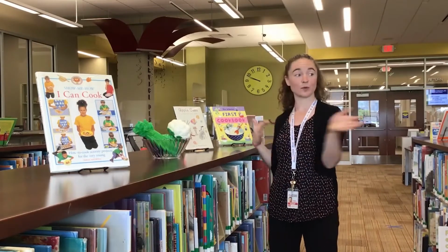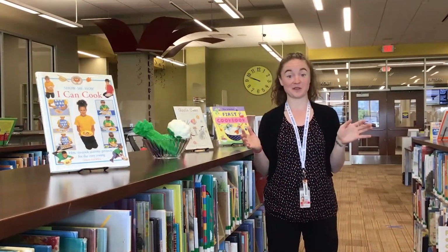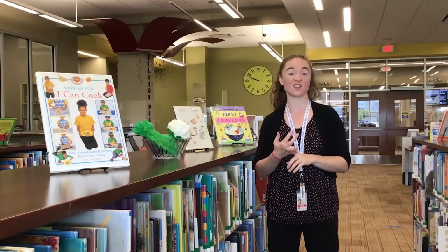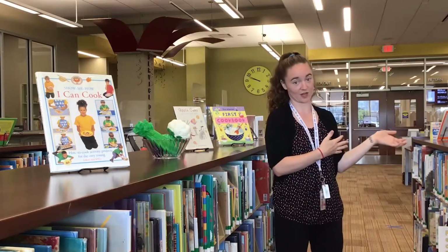Also, as these books are being checked out, which we've already had quite a few of them checked out, which is awesome, we will be putting out more books about trying new things and fear and anxiety, which are also reasons why kids would not want to try new things.